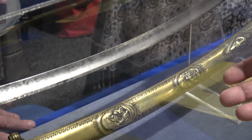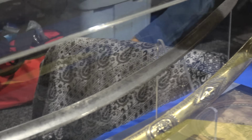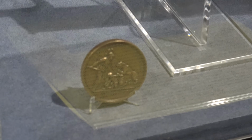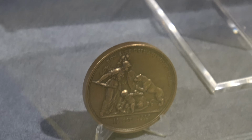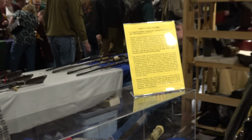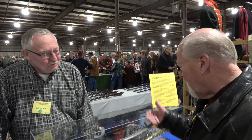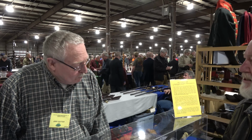At least we hope so, right? We hope so, and we'd love to be able to prove it. And you say that this sword actually turned up in a pawn shop? It turned up in a pawn shop in Virginia. Boy, isn't that something? So see, collectors, you never know. Sometimes it pays to stop the car and get out and run in when you see a shop like that. Have a lot of people shown interest in the sword? Very much.